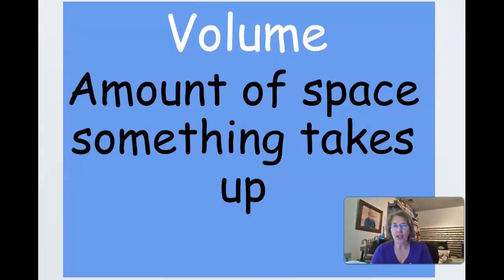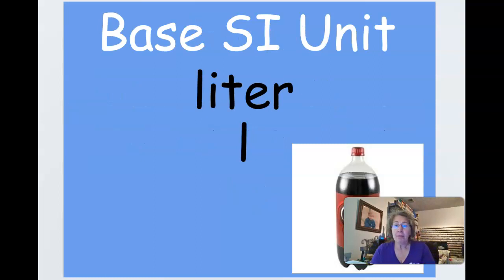The next measurement we're going to talk about is volume. And volume is the amount of space something takes up. When we talked about my coffee cup, we talked about how many milliliters were in my coffee cup. Now there's about 5 less. So, how much space something takes up. The base unit for volume is a liter.